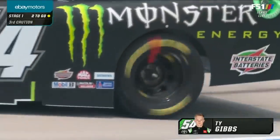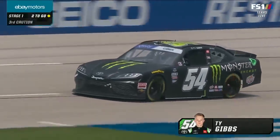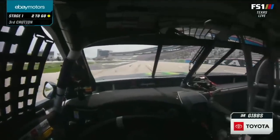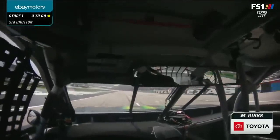Now, that might work out here with 4 sets of tires in the pits. You were a little ahead of the game on tires at this place, so it might not be too detrimental for them when it comes to tires. Obviously, it's going to be a big loss of track position for Ty Gibbs.